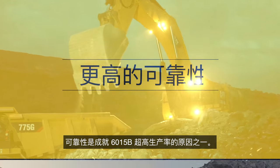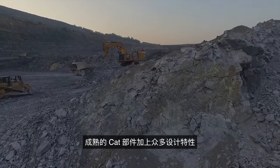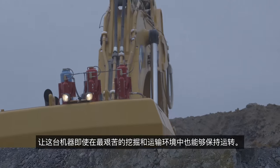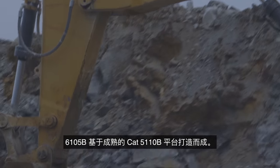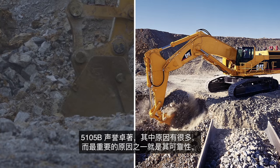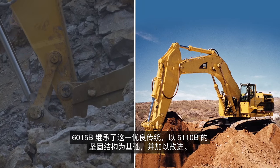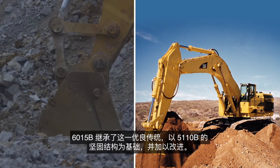Part of what makes the 6015B so productive is its reliability. Proven Cat components and a number of design features keep this machine working in even the harshest of digging and travel conditions. It is built on the proven platform of the Cat 5110B. That shovel had an excellent reputation for many reasons, but among the strongest was its reliability. The 6015B carries on that legacy by building upon and improving the already robust structures of the 5110B.